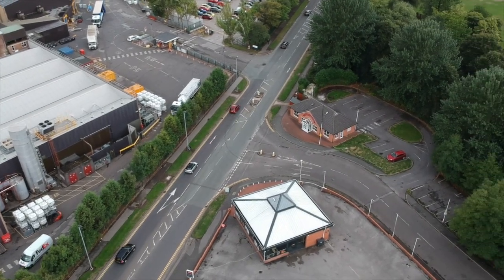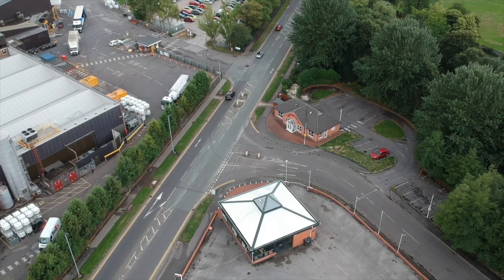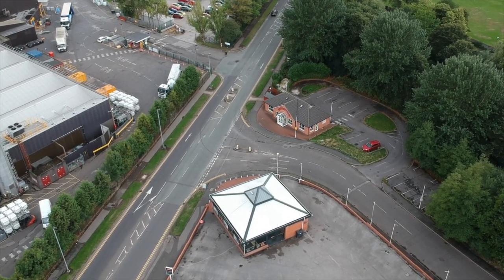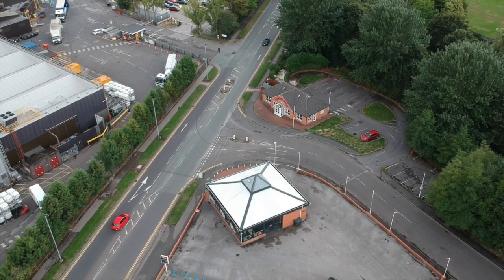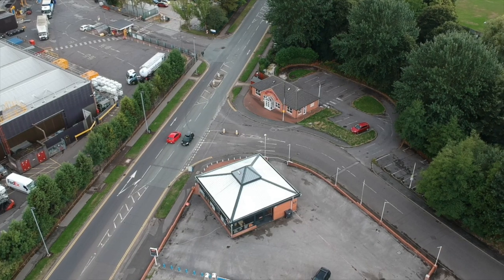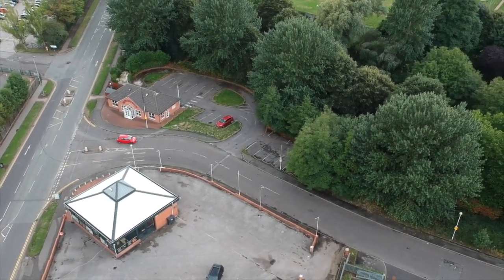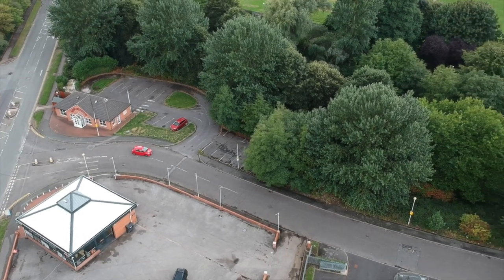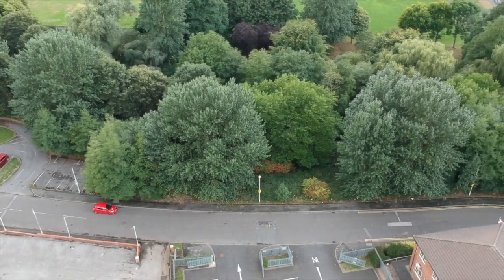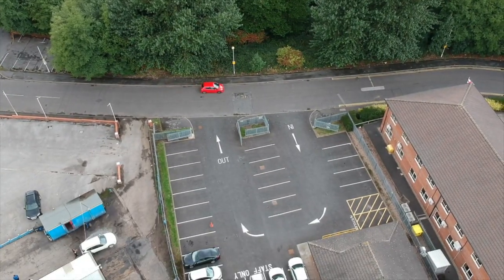Here's a junction just by the side of the Sizzling Wok. Again, you can be asked to go left or right here, and in the morning the 8:20 test can be extremely busy. Quite a fast moving road. As you can see, turning right, there's literally a box junction, so you get directly into that box junction when you're turning right back into the test centre road. And then back onto the test centre.